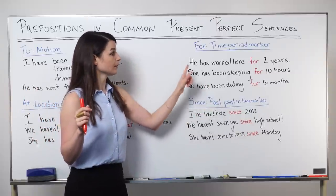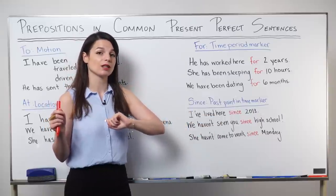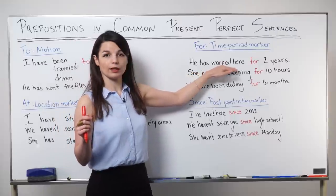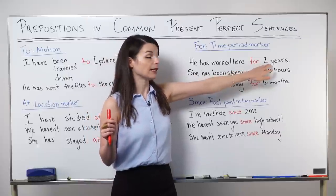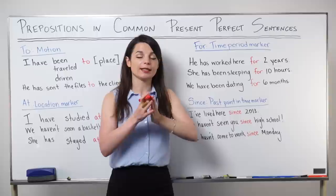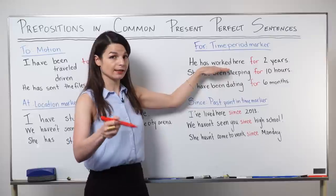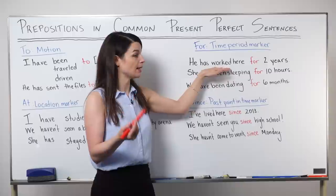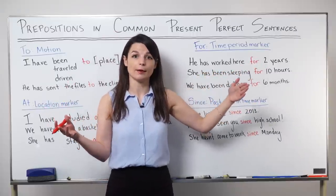For example, he has worked here for 2 years. So the activity is working, in this case, he has worked here, and we're marking this time period, years, with for. So for shows us the length of time that something happened. So this sentence means he's still working here. This is an ongoing activity. This is still happening. And we want to mention how long the activity has happened.